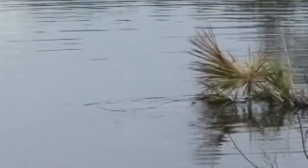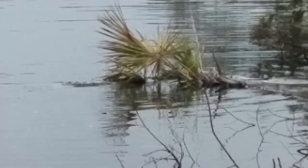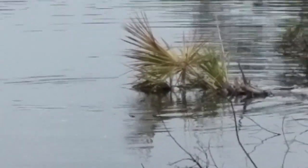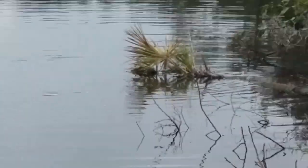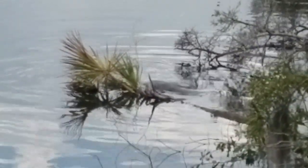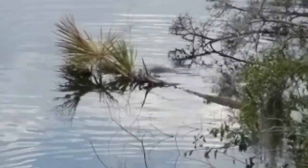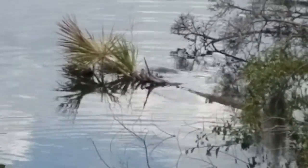Our friend, the manatee, the gentle giant of the water, is coming over to say hi to us. If he gets closer, I'll get a closer shot, but that's about, what, Tim, about 30, 40 feet? Yeah, about 30, 40 feet. Okay. Get a little higher vantage point here. You can actually see his back out of the water right there. He's just laying around. The life of a manatee.